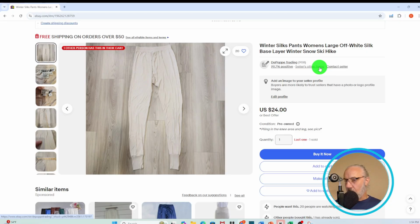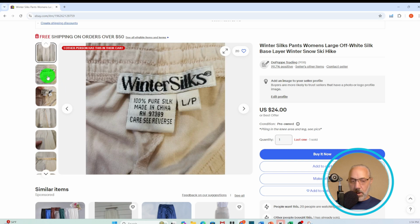Okay, so here are these winter silk pants that I was talking about. They are women's off-white. I use keywords like base layer. They are kind of like underwear, but don't use the word underwear. Use base layer, that kind of thing. I did have condition notes, pilling in the knee area and legs. See the pictures. You can see they're basically kind of like long underwear that you would wear underneath. And they are made out of silk. Let's see. Yep, 100% silk. You can see it right there in the label.